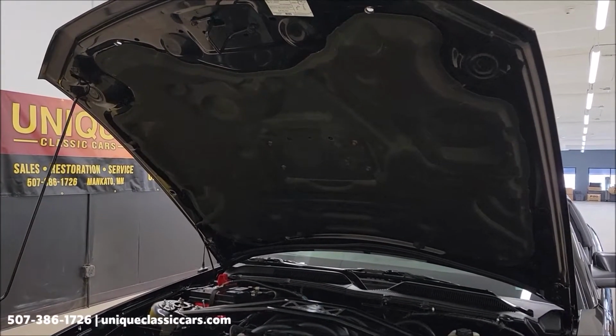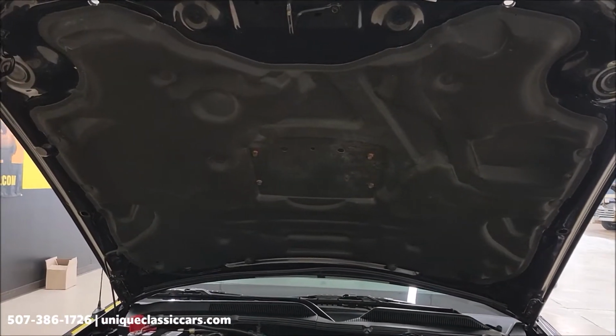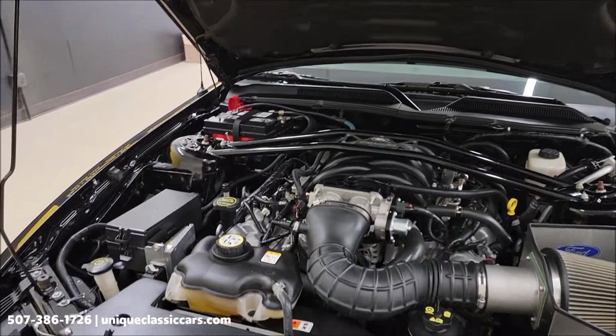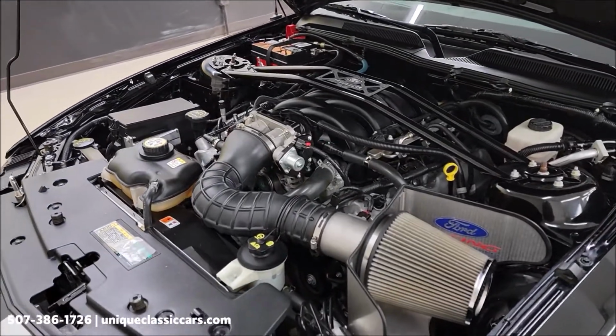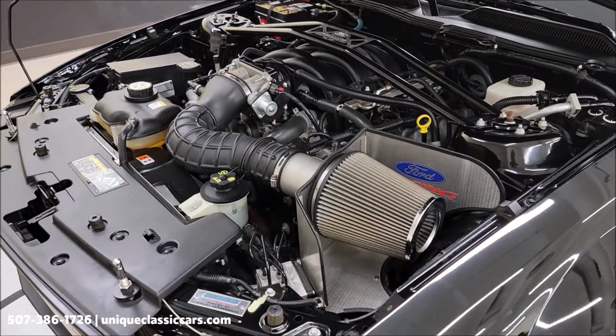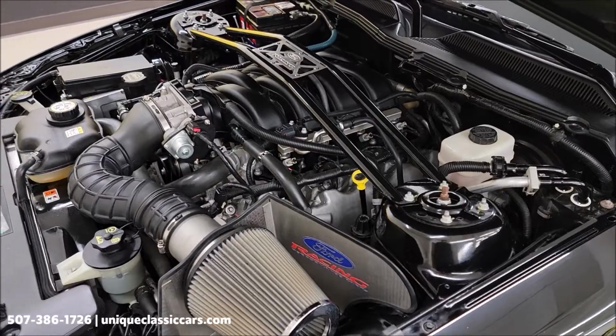There we go, get a look under the hood. See the hood liner. Spotless. Does not appear this car has been driven in any sort of inclement weather. There's that 4.6 liter V8. Of course, there's your cold air intake. 90 millimeter strut tower brace.